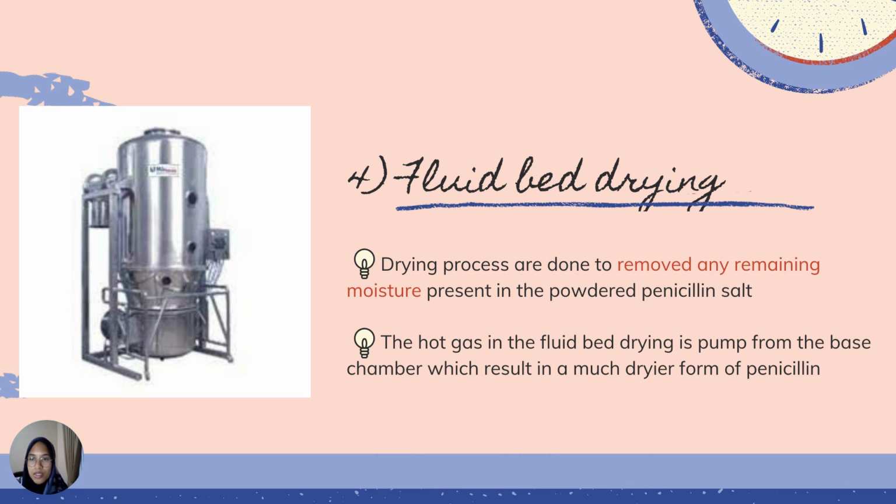The powder penicillin salt then undergoes the drying process using fluid bed drying. The drying process is done to remove any remaining moisture present in the powder penicillin salt. The hot gas in the fluid bed drying is pumped from the base chamber, which results in a much drier form of penicillin.